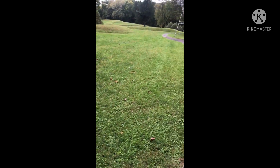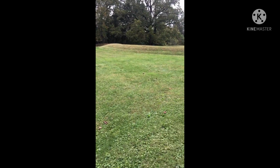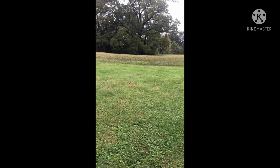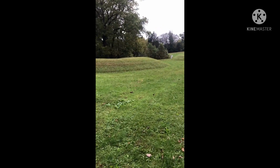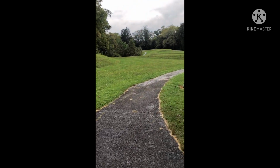And the last was the gift shop and the display for the Serpent Mound. But this would be Serpent Mound. Maybe a squirrel or possum, or maybe an underwater panther.